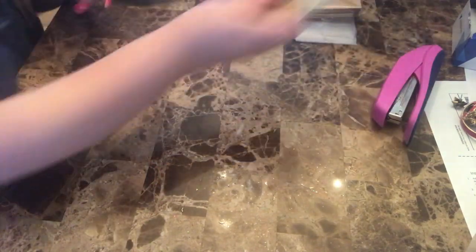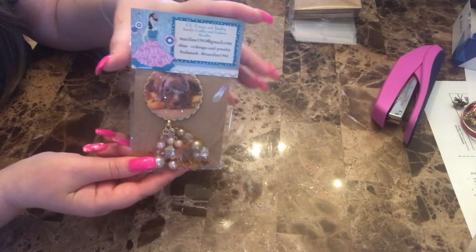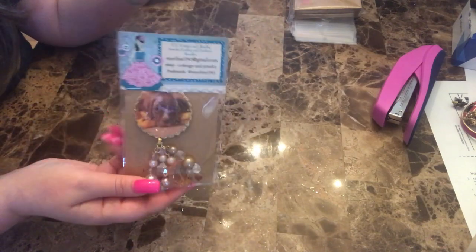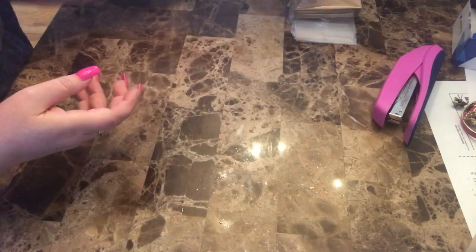Okay. Oh, I wanted to show you guys, I packaged one of my doggy ornaments, but I have a whole lot more to do, and I'm saving making the rest for when Marianne comes over, because while the Super Bowl is going on, I'm going to be crafting with Marianne.